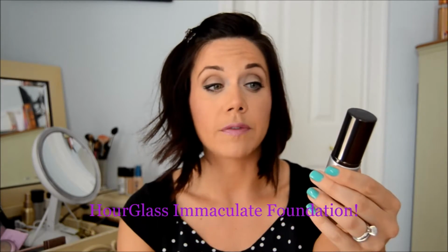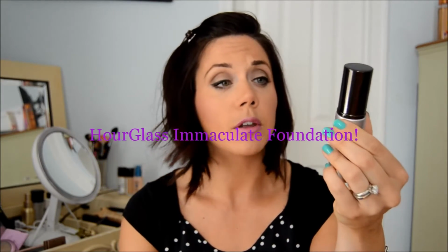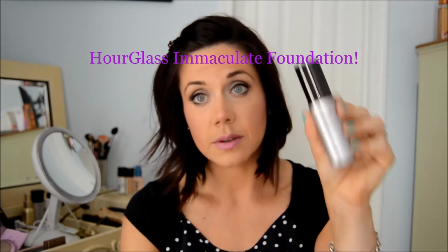Okay, let's talk about my winter foundation. This is actually the Immaculate, and I've done an entire video on this, the Immaculate Liquid Powder Foundation Mattifying Oil-Free from Hourglass. So it's Hourglass Foundation. This is in the color Sand. So this is a little bit darker, probably matches me right now. And I also have, I think, the color Neutral. I don't remember off the top of my head for my paler skin. I really like this stuff.